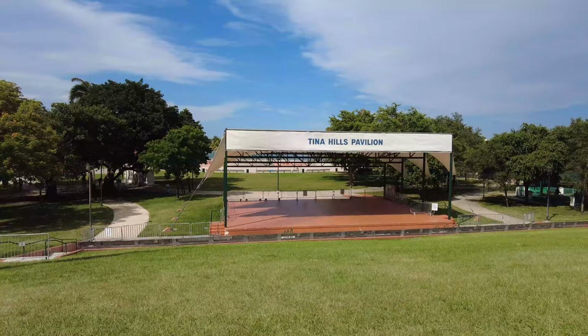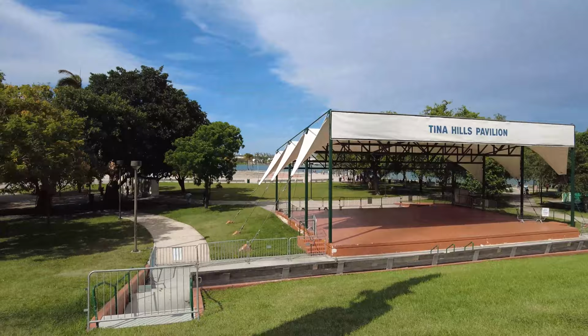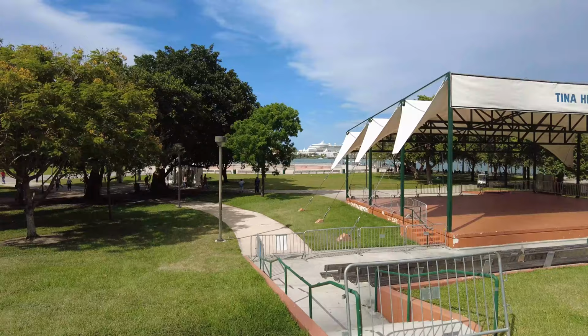The Tina Hills Pavilion looks like a great outdoor venue for all sorts of presentations. There are 200 fixed seats and total seating, lawn included, for about 1,000 people. But for now, it's still barricaded off. We're hopeful that as we move through the summer, we'll start seeing concerts, plays, and so forth here.